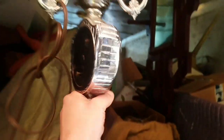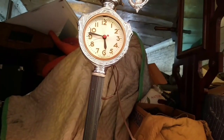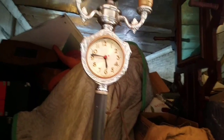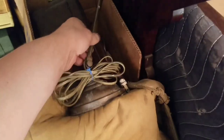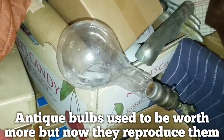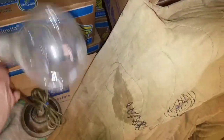Ready? The big reveal. Oh, man. Look at that. Sessions clock. Cool piece. Old piece. Man. So cool. So many unbelievable things you just see and find. Look at that light bulb. Man, that thing's huge. Yeah, it's definitely old.